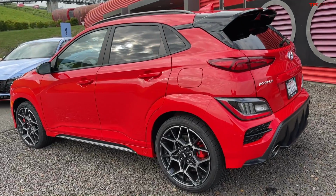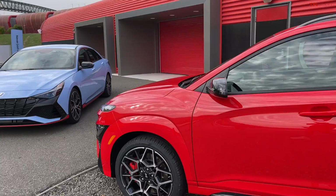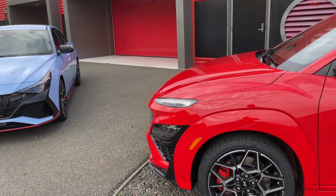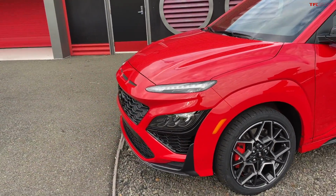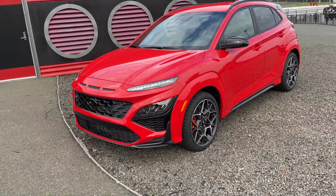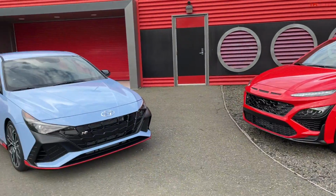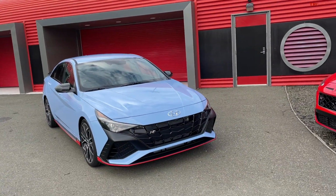And once again, the really big highlight here is 276 horsepower on both of these. That can be overboosted to 286 if you have the dual clutch transmission. Both front wheel drive, electronic limited slip differentials, 289 pound-feet of torque. So good numbers from these two, lots of chassis upgrades.